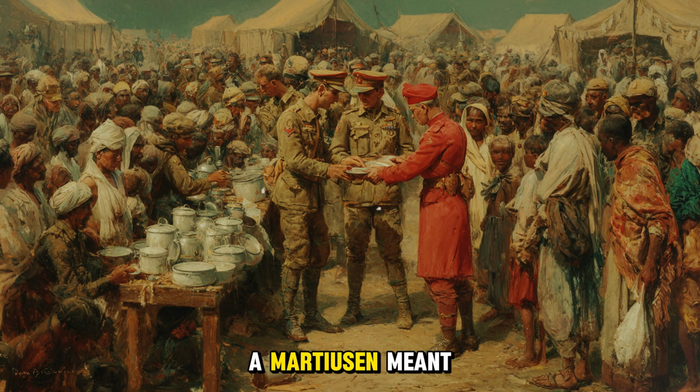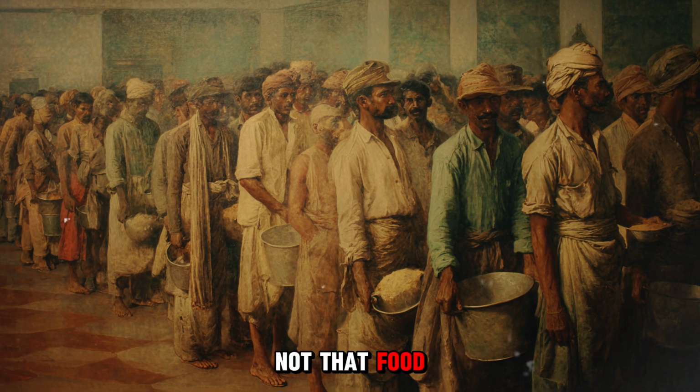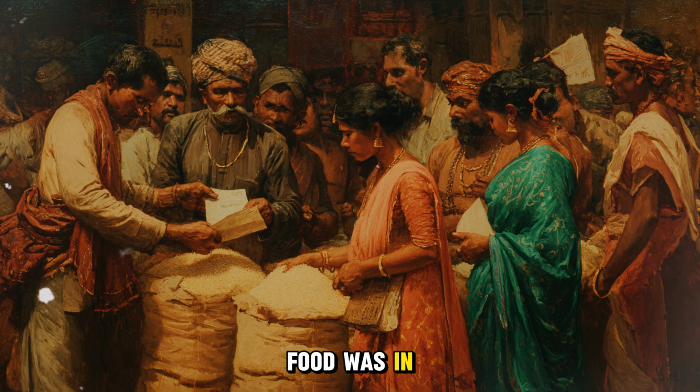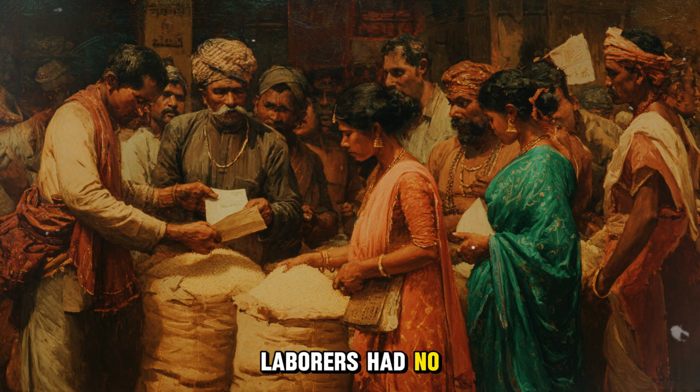This is what Amartya Sen meant by entitlement failure. The problem was not that food didn't exist. The problem was that the economic and political systems that determine who can access food broke down for the rural poor while continuing to function for the privileged classes. Food was in the markets. It was in stockpiles. It was being exported. But landless laborers had no entitlement to it because they had no money to buy it and no political importance to the empire that would get them rations.